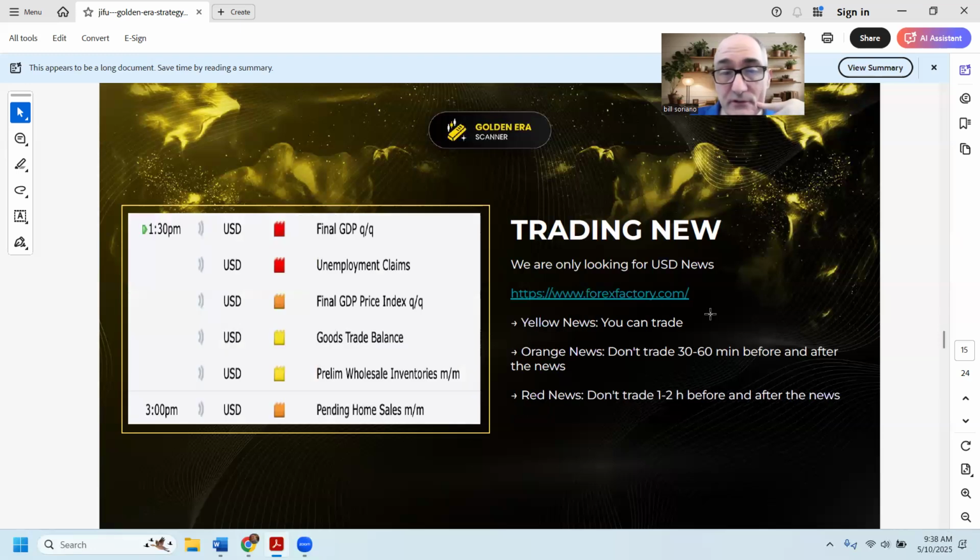This is what it looks like on Forex Factory. They give you folders, different color folders. They also do this on MyFX books. On Forex Factory, the yellow folder means that you can trade. That's the lowest level. The orange folder is the medium level, which again, don't trade 30, 60 minutes before and after the news. And then the red folders are the high impact news, where you don't trade 1 to 2 hours before and after news. Very specific news rules here for this strategy.